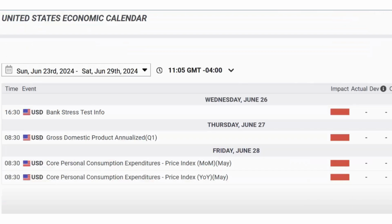Not a ton of economic data next week. We do have the bank stress tests on Wednesday, Thursday's GDP, and Friday core PCE.